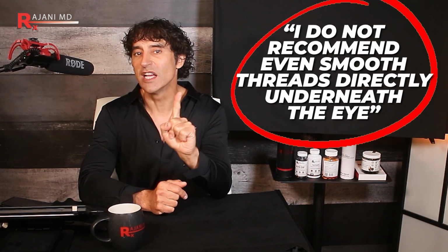Number two that I see, this one kills me because it's very hard for me to fix. People put PDO threads around the under eye, particularly the crow's feet you can often get away with, but remember I said the skin is so thin here? You can often see the threads. Threads are typically blue. They're made from PCL, PLLA sometimes, or PDO is most commonly used in this country. In Asia, we're using PCL threads way more, but in America, PDO, but they're all blue, except for PLLA threads. They're often clear. And then you can see blue underneath the skin, but if they create inflammation, which they often do, it's part of how they work, the under eye gets inflamed, and it's very hard to remove threads. I do not recommend even smooth threads directly underneath the eye.